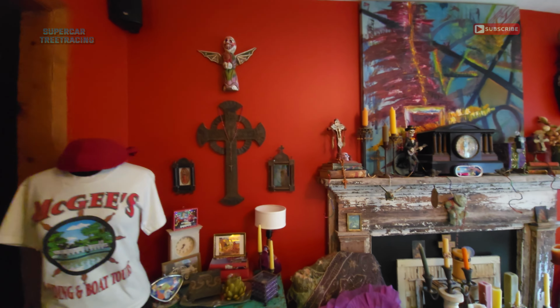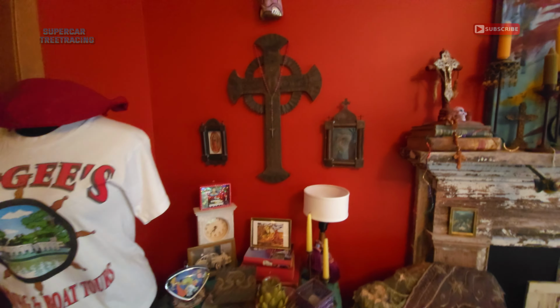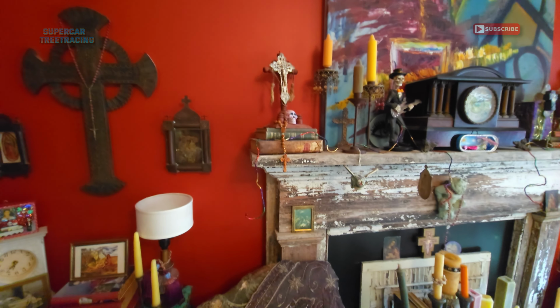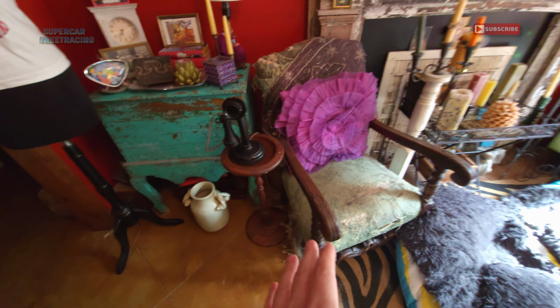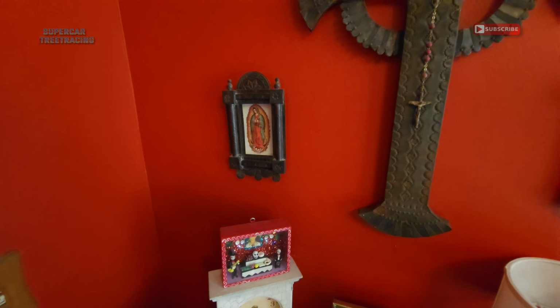Okay, over here on the side by the antique fireplace, you can see some more cross-related art. She really likes crosses and the Day of the Dead stuff, and an antique piece of furniture down there. An old antique chair, a vase, an old phone here. Some really cool artwork, some more religious artwork, more cat interference.